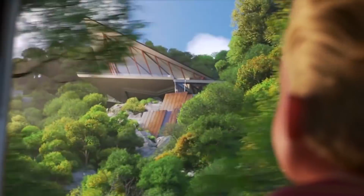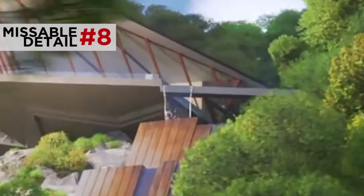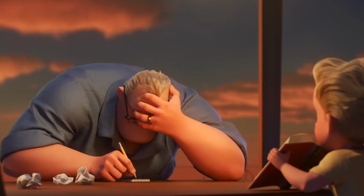Okay, in this clip, the family arrives at their fancy new Devtech home. And if you look closely, you can see the Frank Lloyd Wright style waterfall. Elastigirl drives her motorcycle out from behind that. And we get a look at what Bob's life is like now as the stay-at-home dad helping Dash with his new math homework.